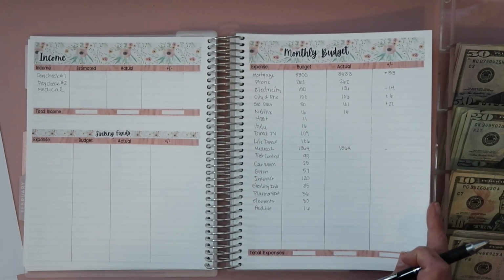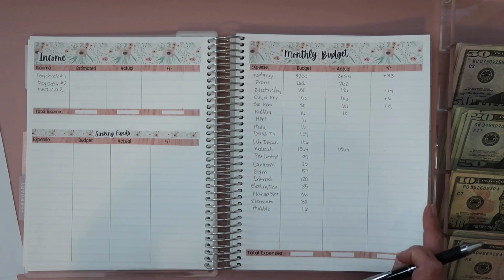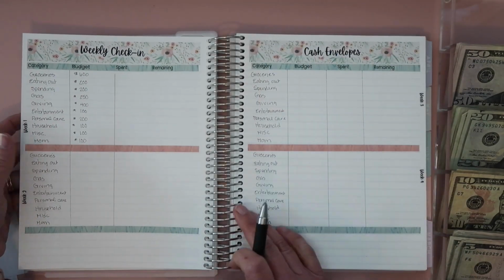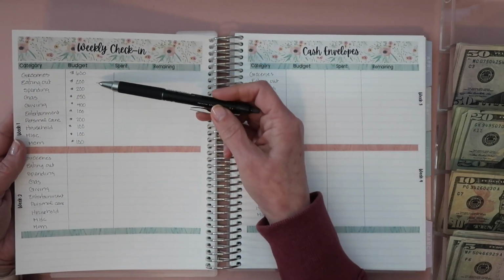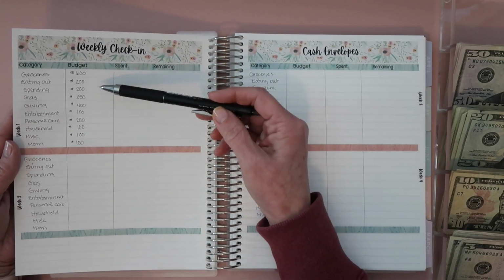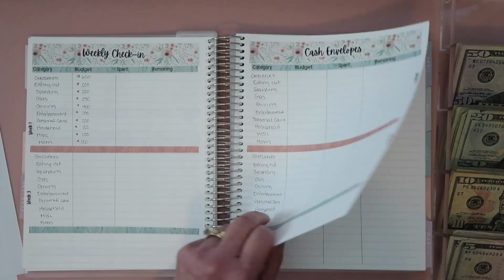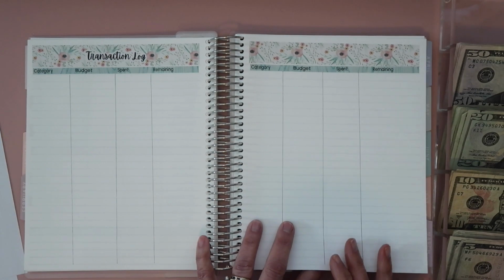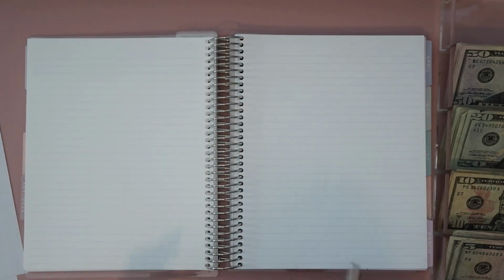All of my bills here, most of them have come through. I left these not actualized because if something goes up, I won't know about it till it's in. And then I've already set up my weekly check-in. So groceries is going to get $600, eating out $200. So that's where I'm starting with for cash stuffing, and then we will go ahead and get started with that. I have set up my transaction log because I will still keep this one, but on the daily, I will fill in the Field Notes as far as my transactions.